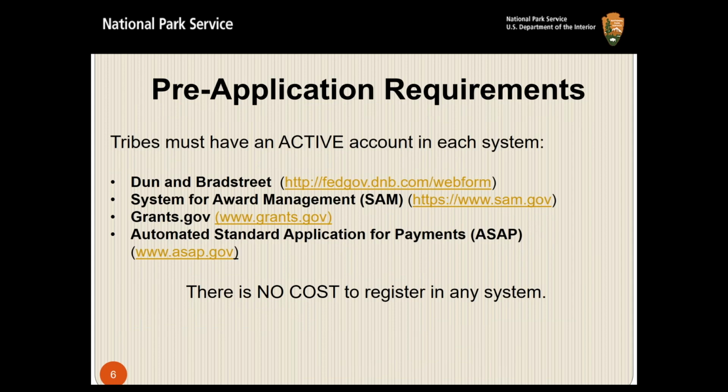In order to submit an application for funds, your tribe must have an active registration in each of the following federal systems. Dun and Bradstreet. A DUNS number is like an EIN or TIN number. It's a federal identification number. The System for Award Management, or SAM. This is the official U.S. government system for all non-federal entities looking for financial assistance. Grants.gov. This is the federal grant application system. Automated Standard Application for Payments, or ASAP. This is the federal payment system used by NPS.